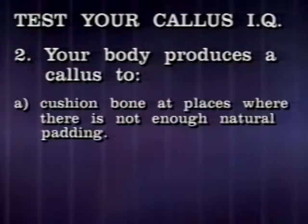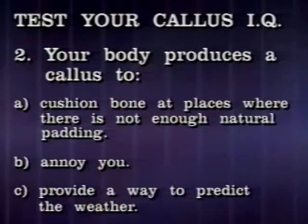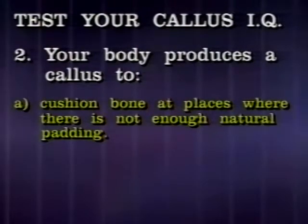Your body produces a callus to cushion the bone, or in places where it's rubbing against it, which is sensitive, or does it produce calluses just to annoy you, or to provide a way to predict the weather? Well, calluses do annoy you, and some people with arthritis can predict the weather, but the correct answer is A. Calluses form to protect bony prominences.